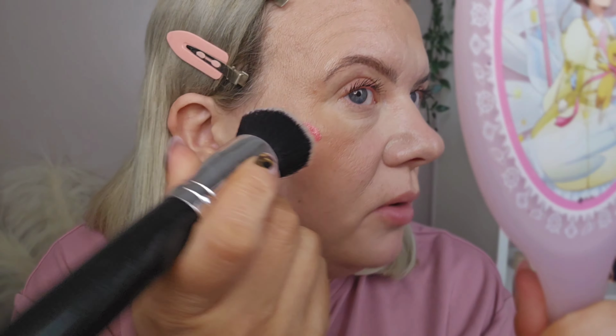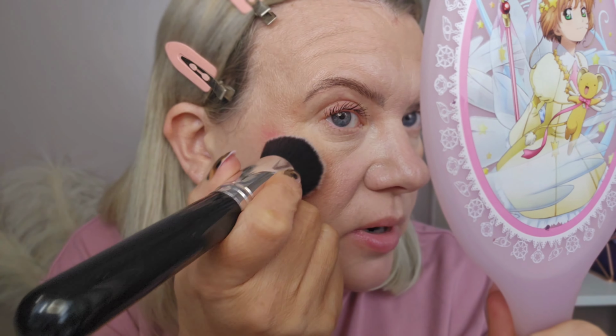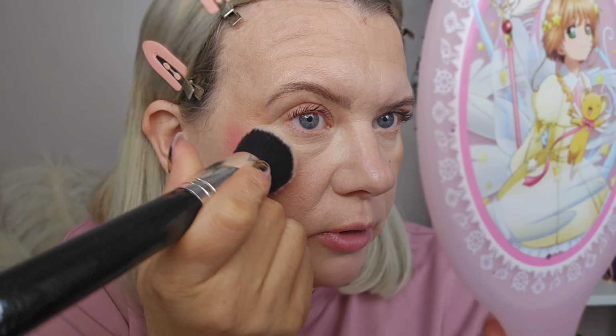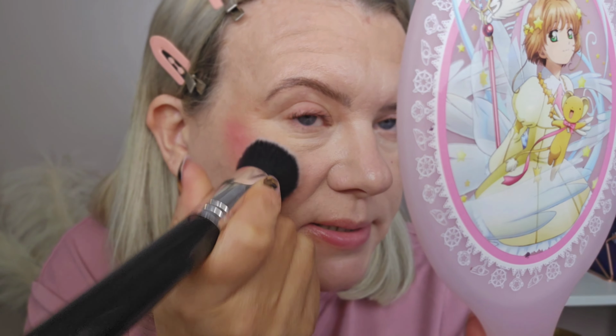Oh, that's not enough though, I can tell. We'll do a little bit more. Right, and I'm going to go on with a flat kabuki brush and we will blend. Oh, do you know what? It's blending really nice. It does blend really nice.